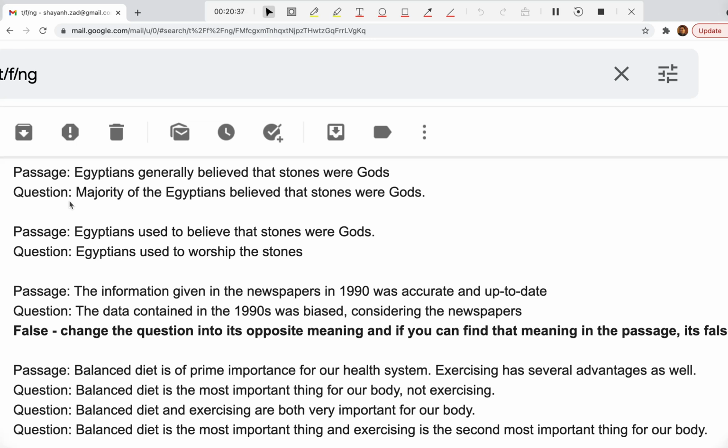So essentially, I want to see if you can find the right answer based on reading the question and the related passage. The question here says, majority of the Egyptians believed that stones were gods. The passage matching it said, Egyptians generally believed that stones were gods. Do you think this is true, false, or not given? If you said true, very good. That is correct. True is the correct answer.